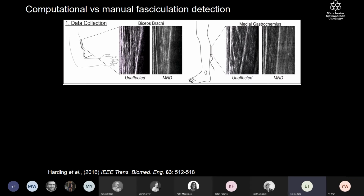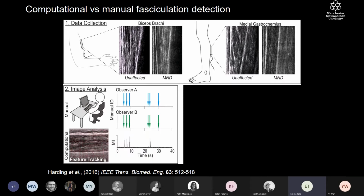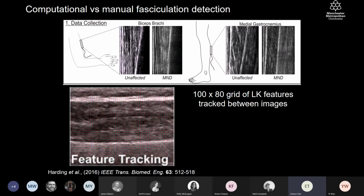From those recordings, we did 2 analysis steps. Firstly, we had 2 observers independently identify the occurrence of these fasciculations, these muscle twitches, in the ultrasound data. We also completed a computational analysis approach combining feature tracking with a mutual information analysis. For the feature tracking, we placed a 100 by 80 grid of Lucas-Kanade features onto the image and tracked the position of those features into the next frame. This provided us with a 2-dimensional vector grid representing the magnitude and direction of feature movement between consecutive frames.